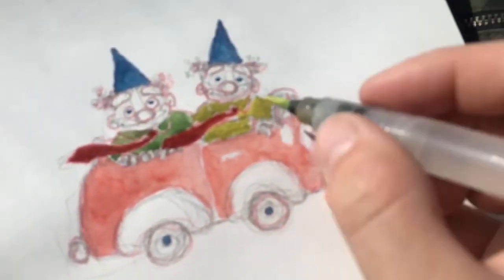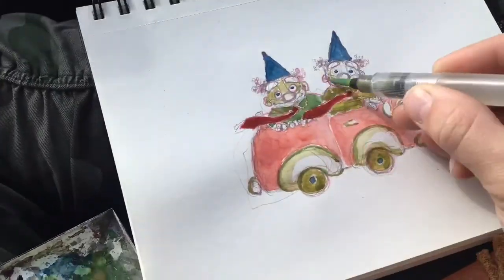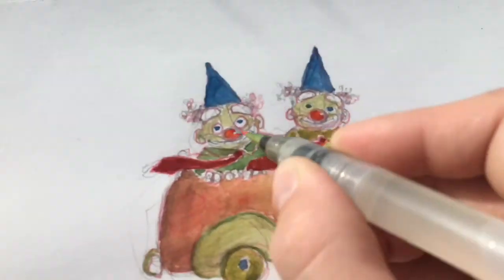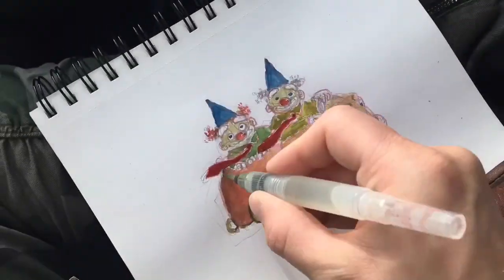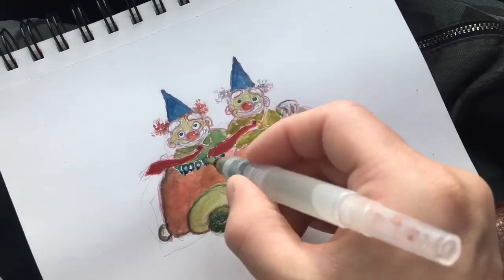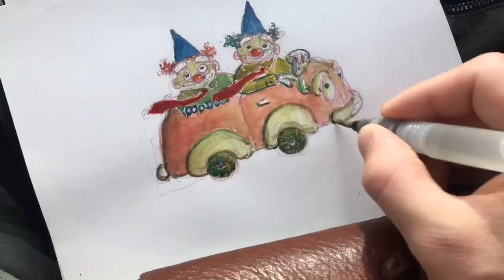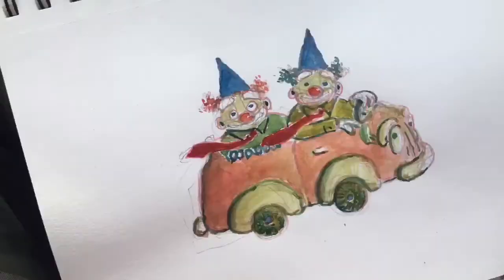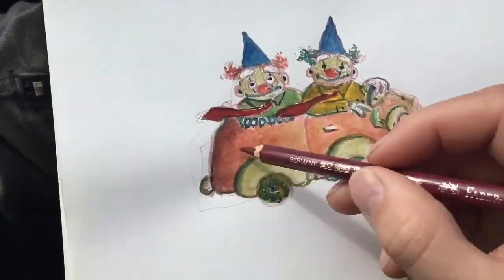So we have two clowns here on the road. I'm not sure if they're going to a circus or they just live in the clown world. Sometimes it's a little hard to make drawings in the car. Try that a few times, but if you're very careful, it works.